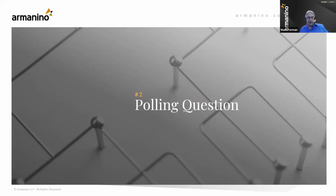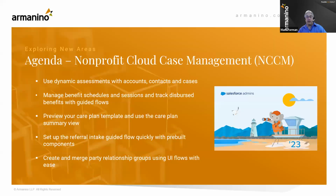Let's get into the agenda here. All right, so the agenda for covering the new features within the Nonprofit Summer 23 release will be broken down into 2 different areas. First, we'll cover changes that occur within the Nonprofit Cloud Case Management module, or NCCM. And then we'll cover the changes within the Program Management module, or PMM.